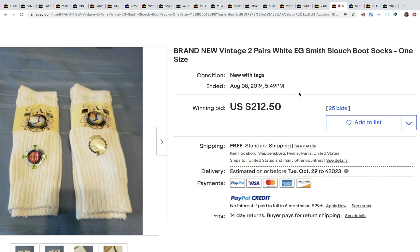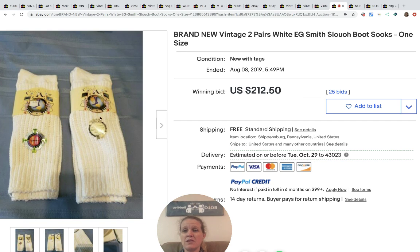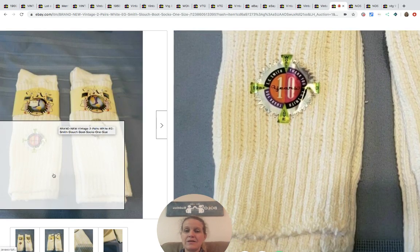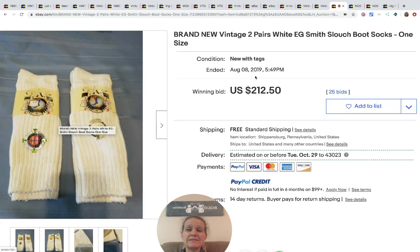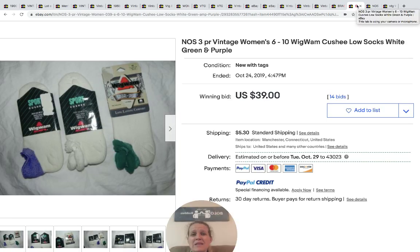All right, I thought this one was fun. These are brand new vintage socks. They're slouch boot socks. I have no clue what's so special about these. Somebody please tell me, because they sold for $212.50 with 25 bids.